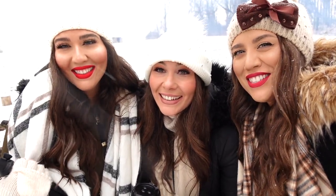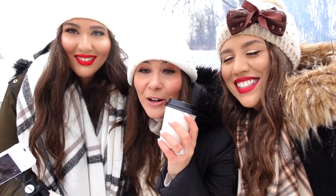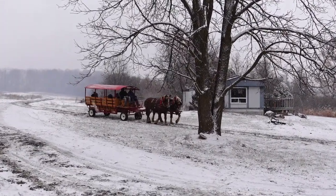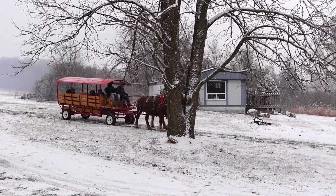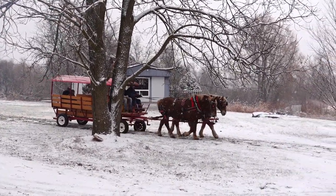Sisters return to Campbell's Cross. Yes. Not for sunflowers, but this time for snow. We're going on a Belgian horse ride. We have some hot cocoa and hot apple cider. And we're going to be toasting marshmallows. We took a picture with Santa. This is such a great experience. Love it so much. Look at the horses, aww.